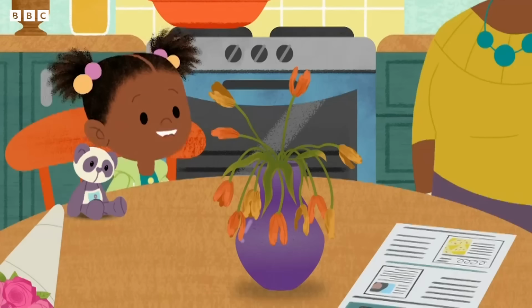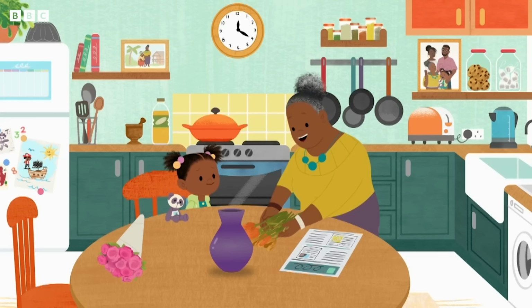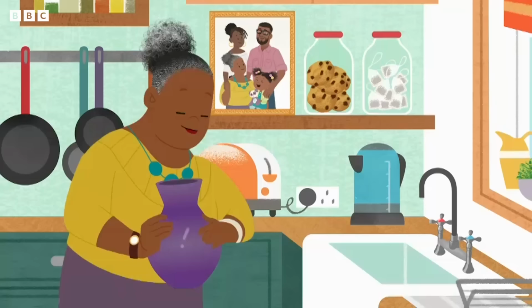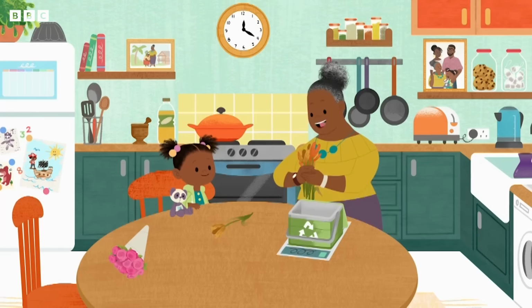The flowers in your kitchen are all droopy, Gran Gran. It's called wilting, JoJo. That's what happens to flowers over time. It means it's time to pop them in the compost bin. Eventually, these old flowers will turn into compost, and we use compost in the garden to help new flowers grow.